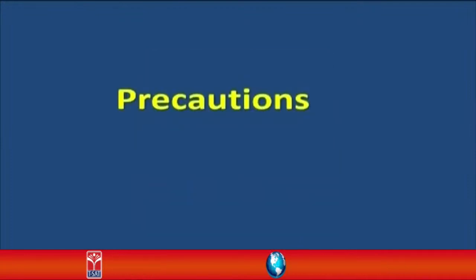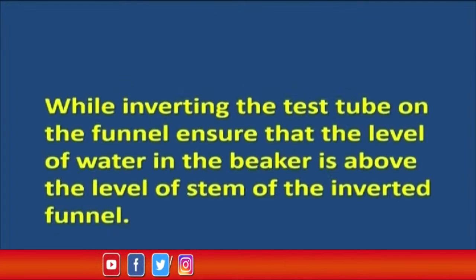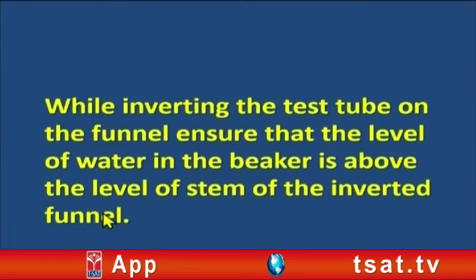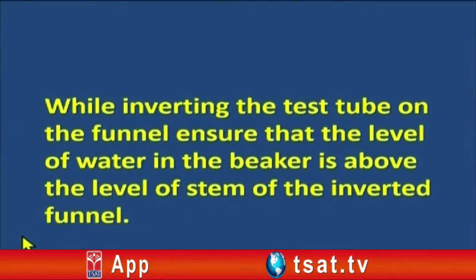Precautions to be taken during the activity of Hydrilla leaf experiment. While inverting the test tube on the funnel, ensure that the level of water in the beaker is above the level of the stem of the inverted funnel.